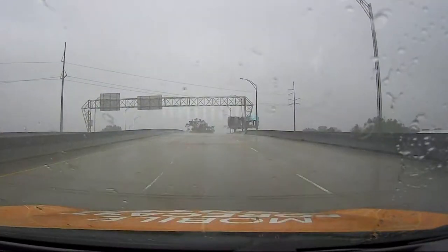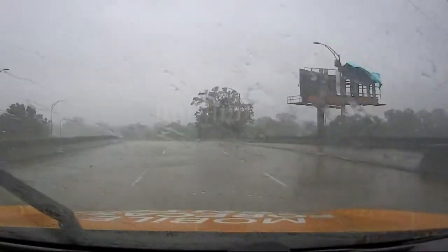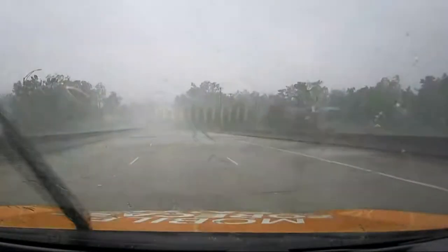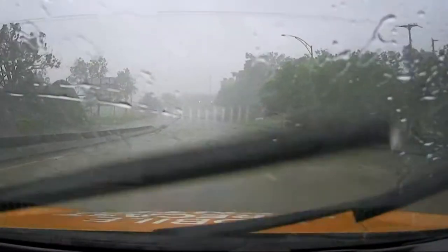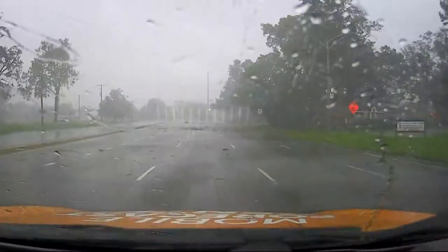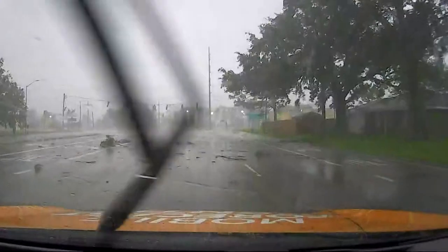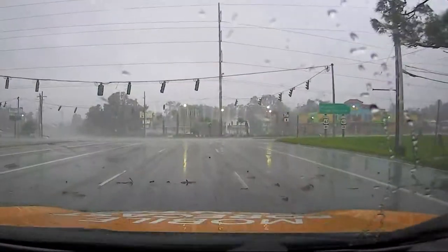Take a look at the right up there, the billboard, the material just flapping in the wind. Certainly, as you get in the elevated parts of a road, it gets a little bit more precarious. And now we're coming up on Airline Highway. A little bit more debris on this side, some of the trees that are flanking the street here. Some tree limbs, nothing major. But take a look at some of the palm trees that you're seeing just flapping sideways at this point.